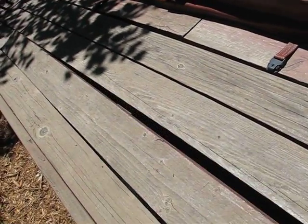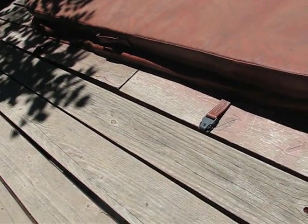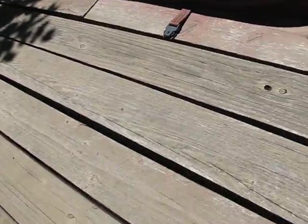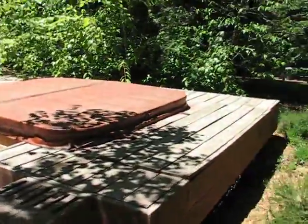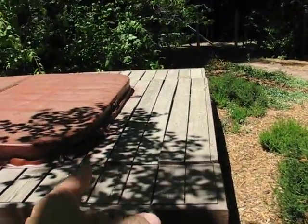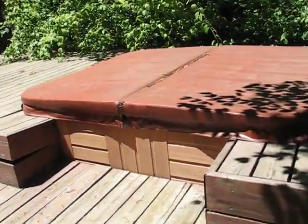they put these boards here to get access to the hot tub, which are all warped, and the deck itself just needs some attention. So those boards need to get replaced, and maybe figure out a different system of doing that. Maybe make those all one unit that can be lifted in and out of there.